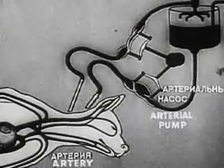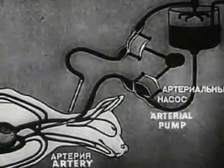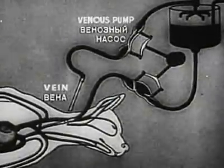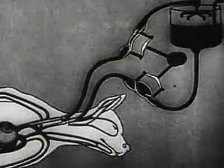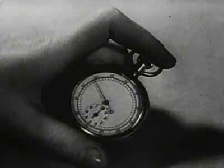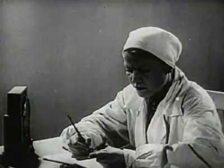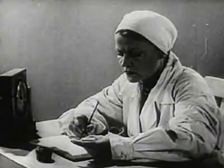The auto-ejector is being attached before starting the revival. The arterial pump is connected with the artery. The venous pump is connected with the vein. Ten minutes have elapsed since the animal died.